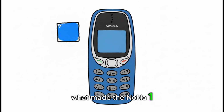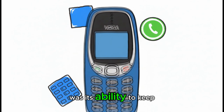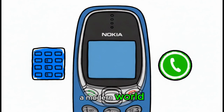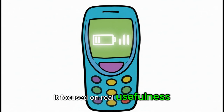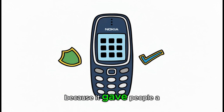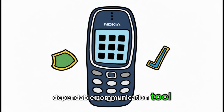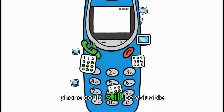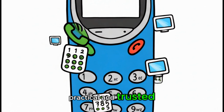What made the Nokia 105 series different was its ability to keep the classic Nokia basic phone idea alive in a modern world. It focused on real usefulness instead of extra features. The Nokia 105 series mattered because it gave people a dependable communication tool at a low price. For many users, it proved that a simple phone could still be valuable, practical, and trusted.